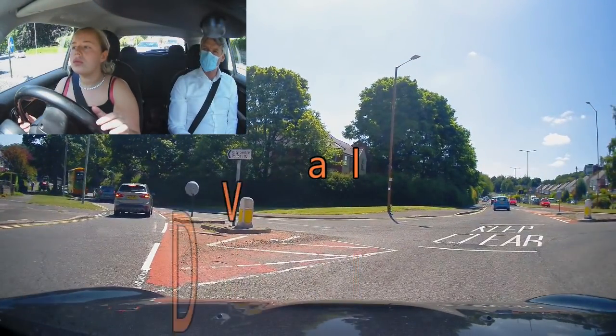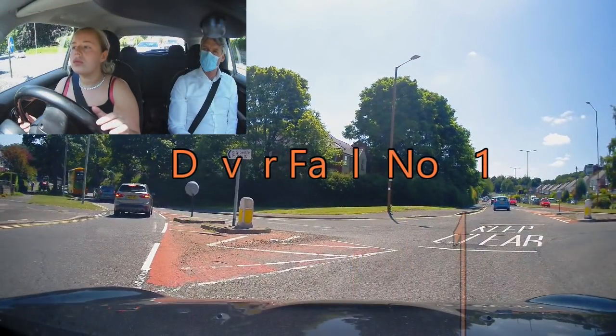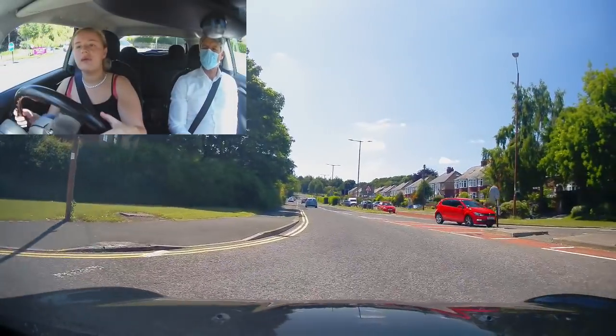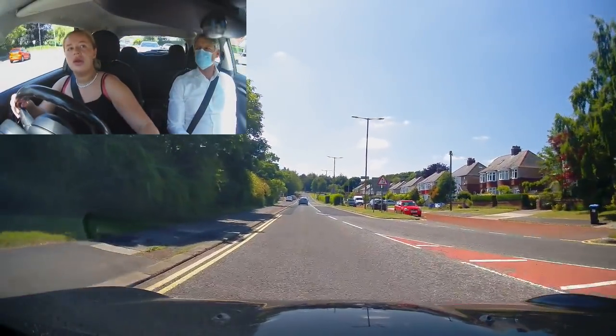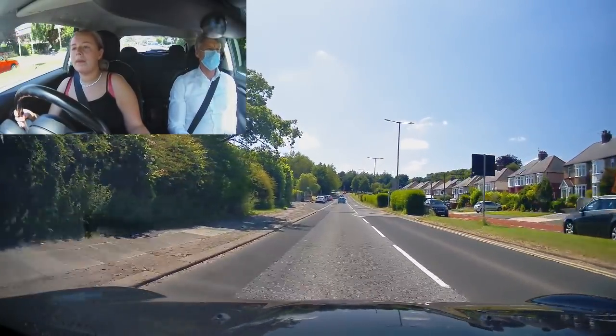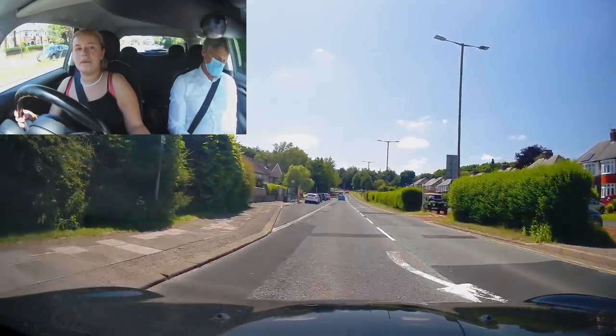Minor error number 11 for Leah. She should be indicating to leave the roundabout. Remember, learners, signalling to leave roundabouts helps other road users get onto the roundabout, so you're keeping the traffic moving. That completes the independent drive at the roundabout, returning left.